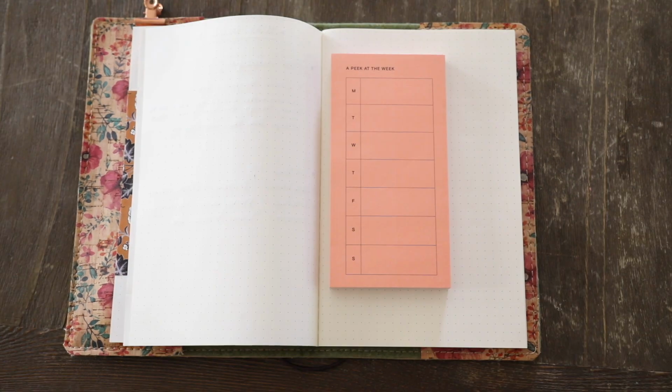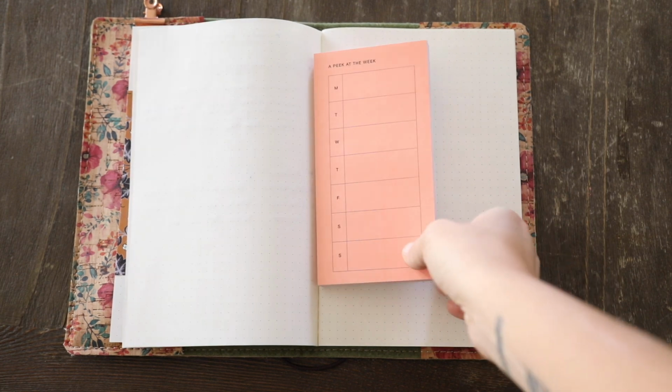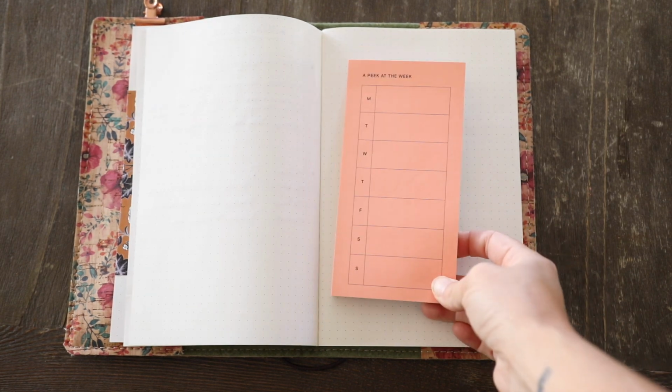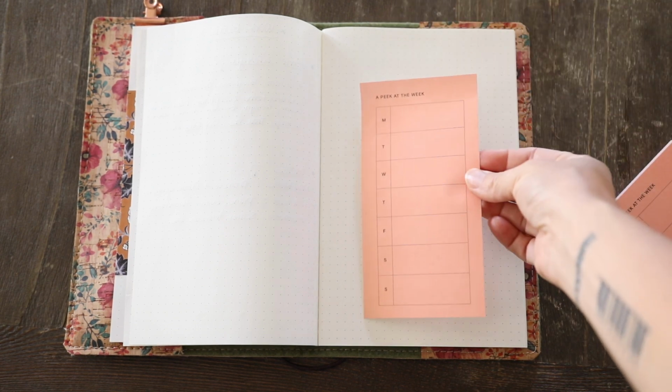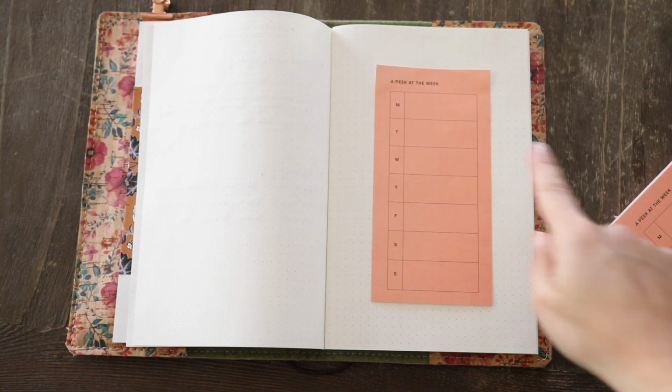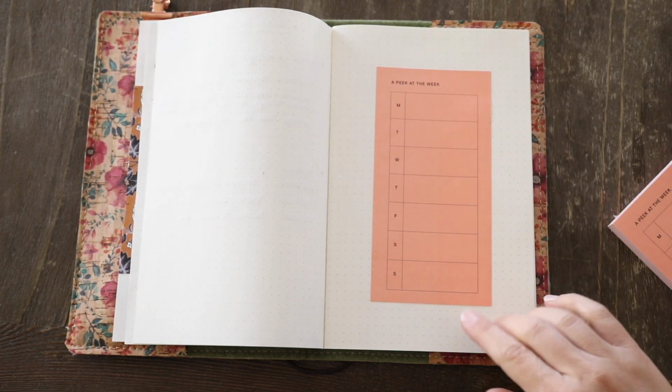I got these really great week at a glance Post-its, which I think are really fun. I got those from Target. But this is mostly just for month at a glance goals, and I'm going to add to it as the year goes on, so maybe I'll do another updated planner video.